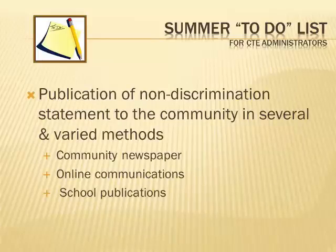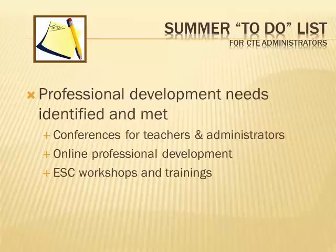Yeah. Be sure you're alert to the non-discrimination statement that has to go out in publication. And the template, of course, is online on TEA. And be alert to the professional development needs. Greg alluded to that earlier. Not only the CTEC conference for you, but your teachers having the opportunity to do professional development work in the summer, whether that be their conferences or specific training for their teaching areas. All the ESC workshops. And all the ESC workshops, absolutely. Those are something to be alert to.